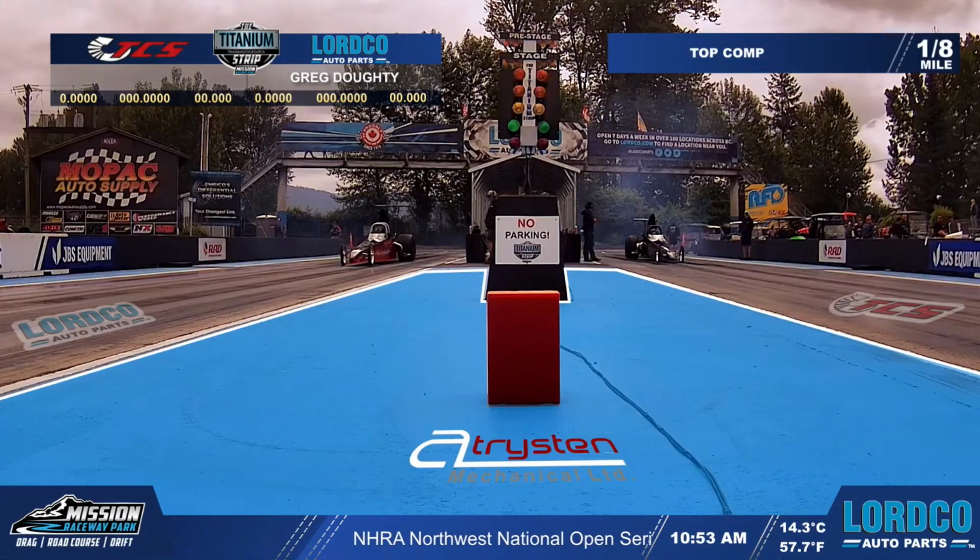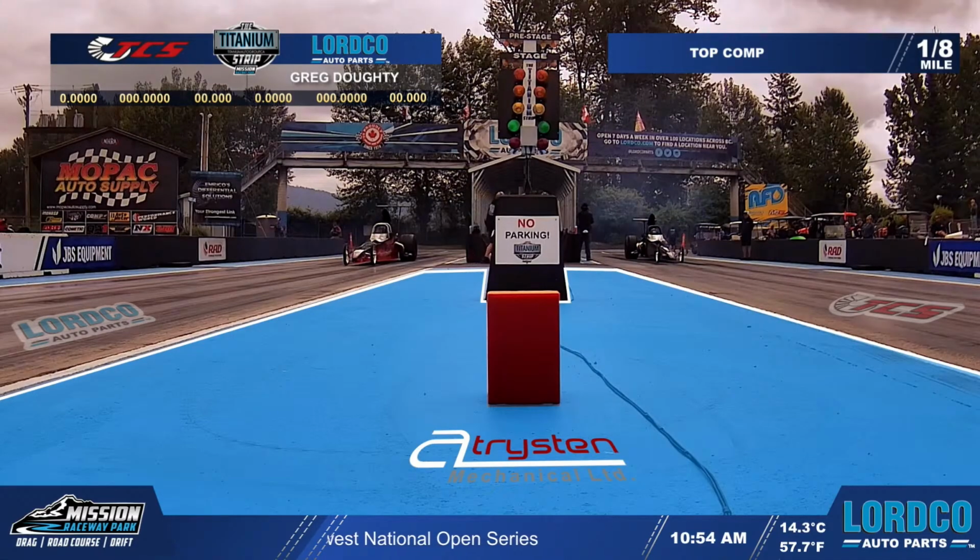But it usually makes for very close, very tight racing. And that's what makes it fun. It's fun, I tell you, fun.